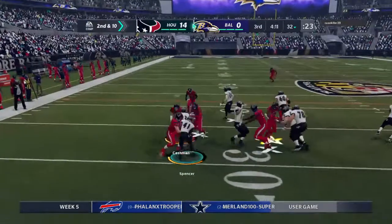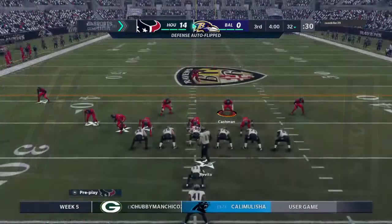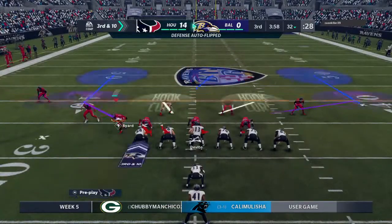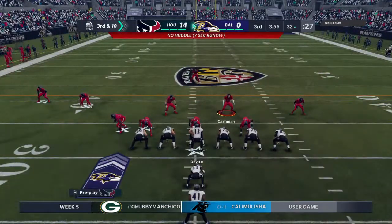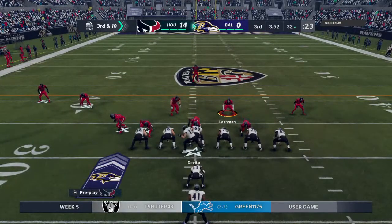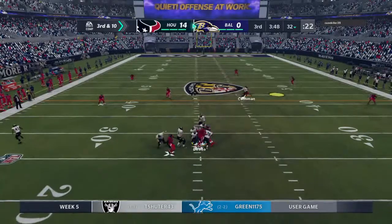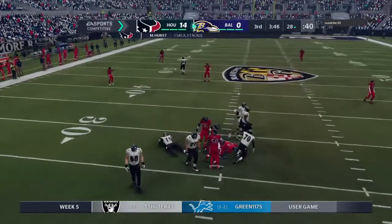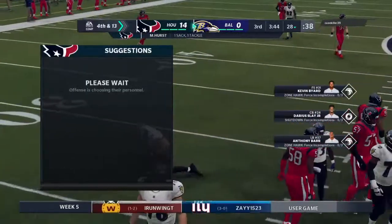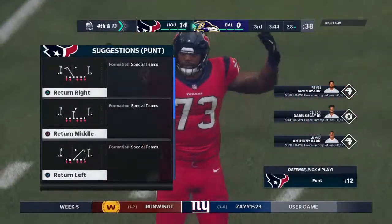On 2nd down, it's Spencer. And he is met at the line of scrimmage, and he goes down right there. Back-to-back stops make it 3rd and 10. No gain on the play. It's 3rd and 10. Back to throw here. Losing 4 yards that time, and now it's 4th down. A 4-yard loss. It's 4th down.